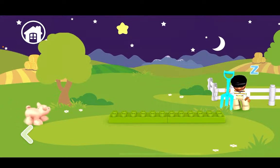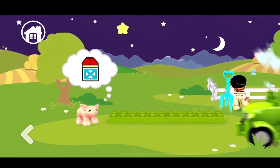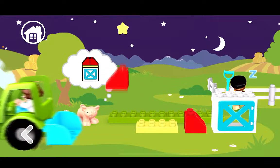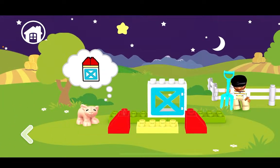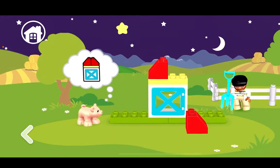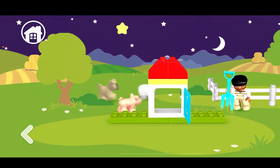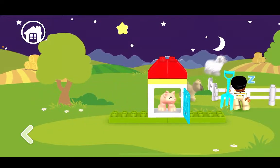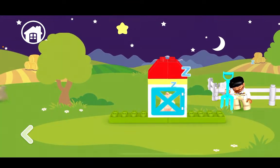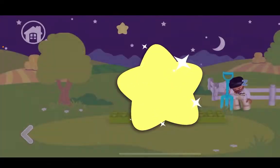Let's build a house for pig. Hello, piggy. Take these details, these, like on the picture, this one and this one. Please, pig, go to sleep. What does a pig dream about? About tasty cakes.